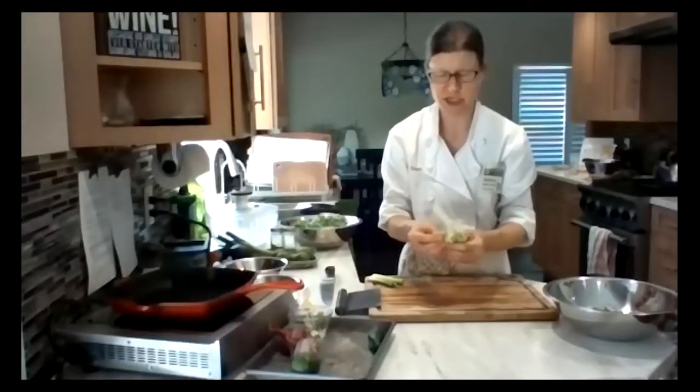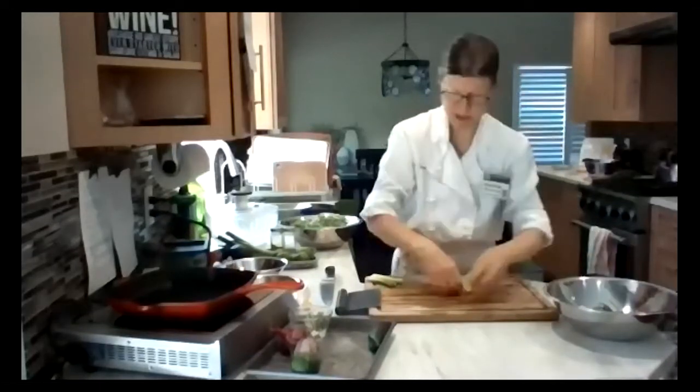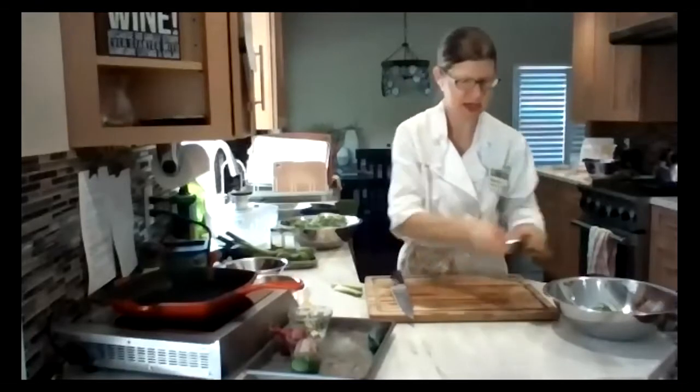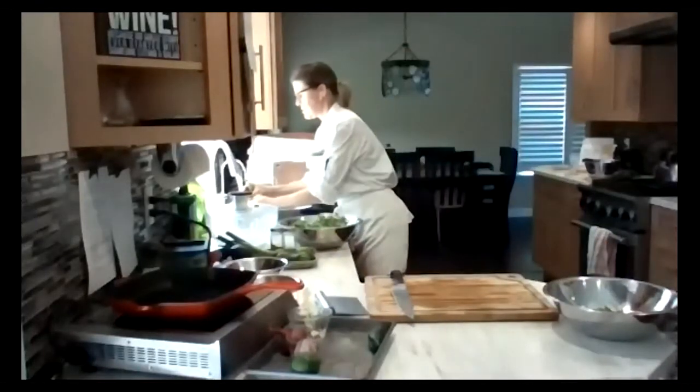And I'll just give it a little check here. All right, that one looks good. Oh, actually, I want to chop that up just a little bit. And then we'll do the other one. So I'm just going to cut this into roughly 1/2 inch to 1 inch size. Okay, do the other one.